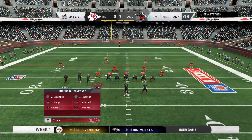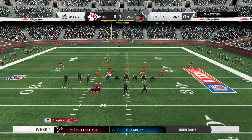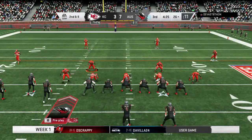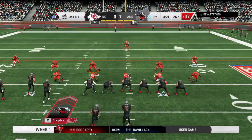Check 48's the mic. You must be dreaming. Shoot. 25. Shift. 24. Switch gears. Shift. Watch safety creep. Safety's creeping.